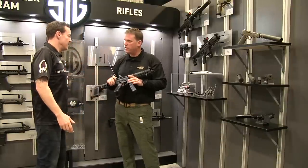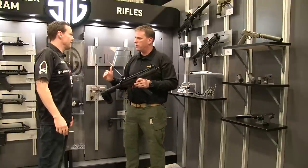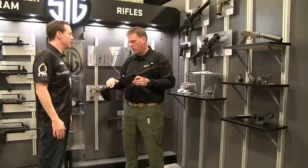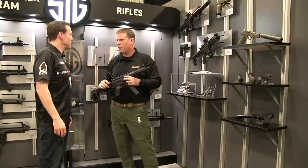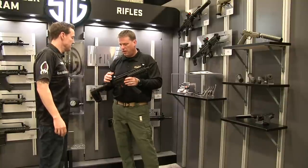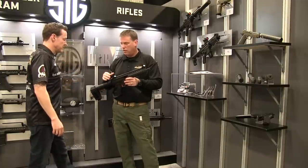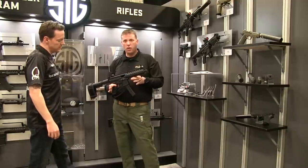So this is my most exciting new toy, everybody's number one on their Christmas wish list. Absolutely. We'll go over some things because we couldn't go over everything. We have so much. One of the things we can say about Sig is variety. So this is the MPX. Its anticipated arrival is unheard of, I think. So this is our new version of the subgun.